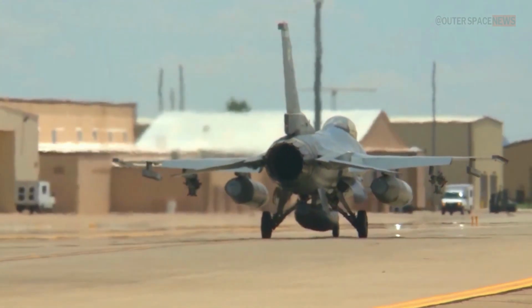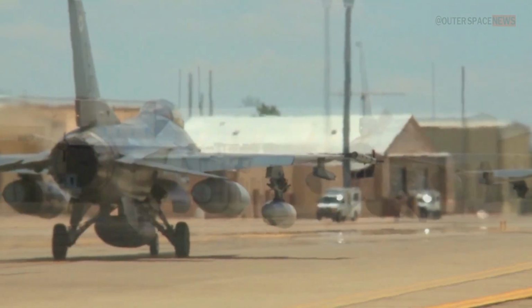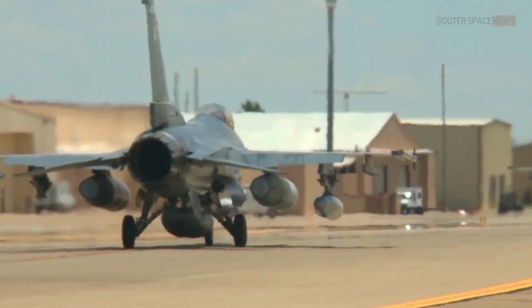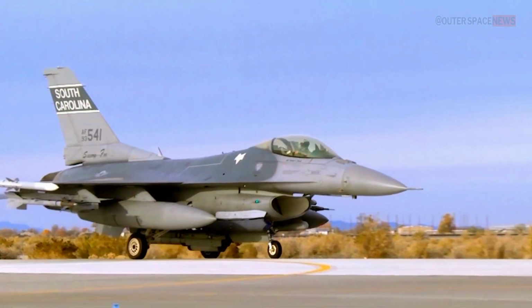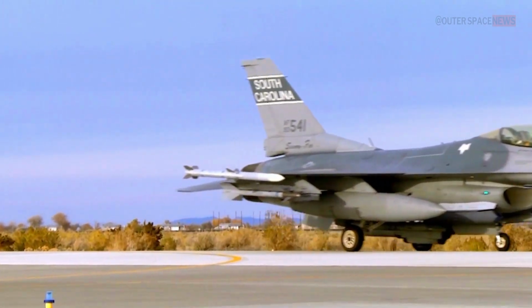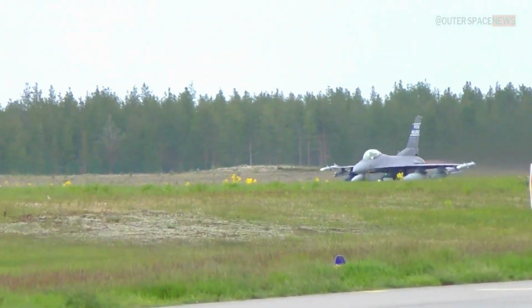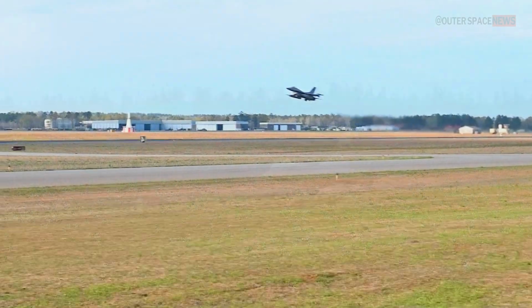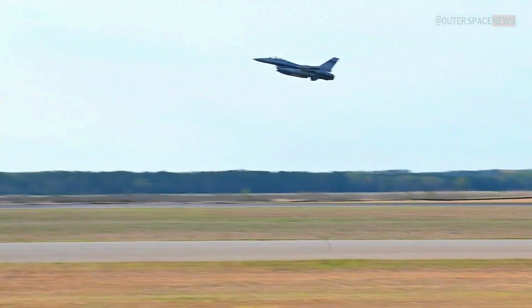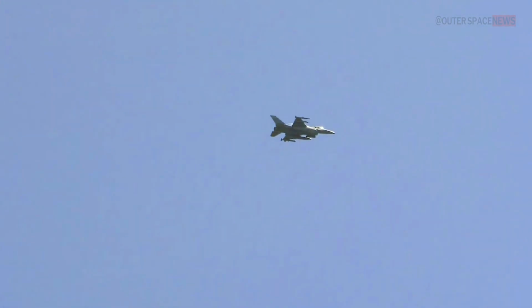The F-16 is known for its agility, speed, and versatility. It has a top speed of over Mach 2 and can operate at high altitudes. Its design features a delta wing and canard configuration, which provide excellent maneuverability and allow it to excel in dogfights. The F-16 is armed with a wide range of weapons, including air-to-air missiles, air-to-surface missiles, and bombs, making it capable of engaging targets in various types of combat scenarios.